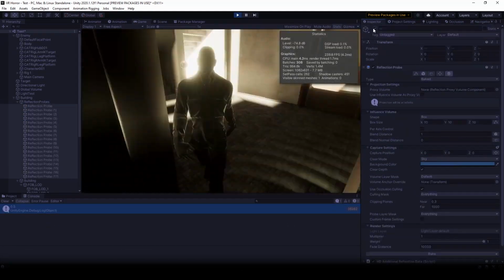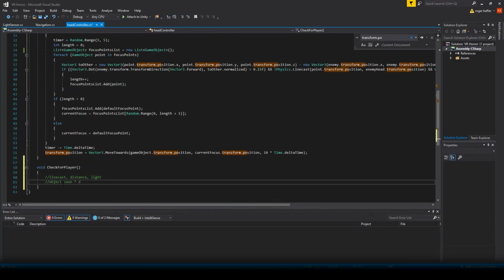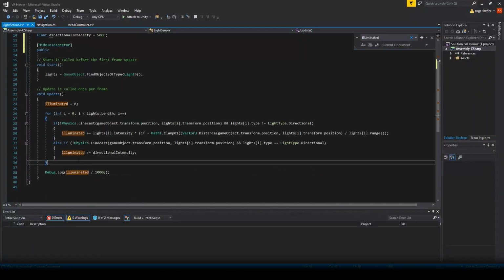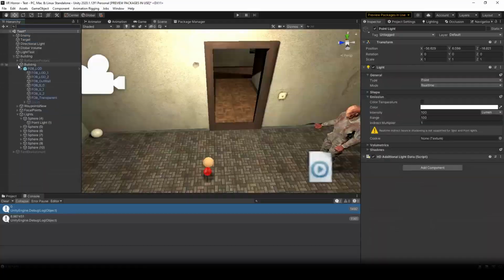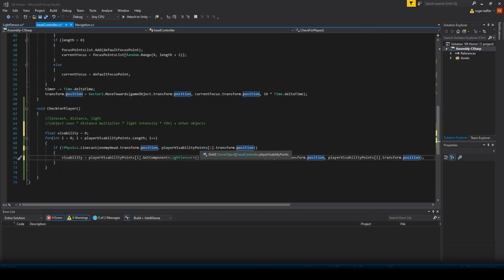The next step was to give the enemy the ability to see. The enemy needs to be able to look around for the player, along with other various objects throughout the game, so I need a realistic system for the enemy's sight. The system I came up with determines if the enemy can see something based off of variables like lighting, line of sight, distance, and field of view.